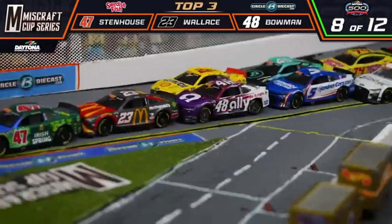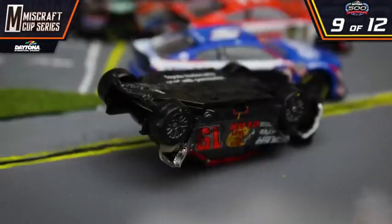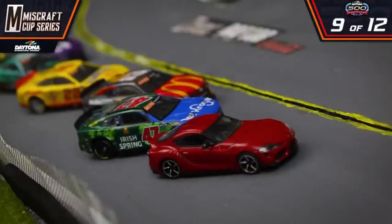is going to be locked now in third. Oh, and Larson gets shot out of line. Back up into traffic, and Martin Truex Jr. cartwheels under the catch fencing and barrel rolls onto the ground, and the caution flag is flown, and now the red flag immediately thrown out onto the racetrack. The cars will stop on the backstretch.